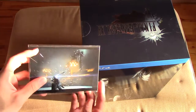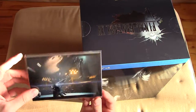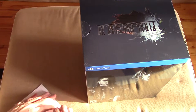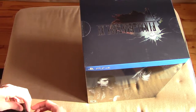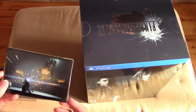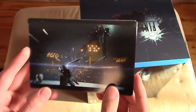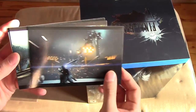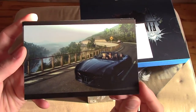And also included were these. And these are little postcards. So let's open this up. Should be able to do this. I'd like to keep this in here if at all possible. So here we go. The backs are going to be the same for all of them. So we have this. Just the fellas hanging out in their car.